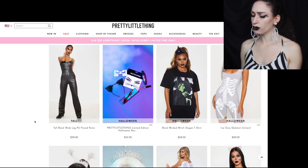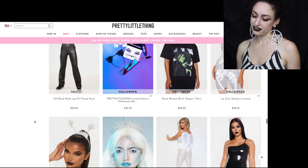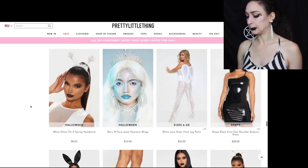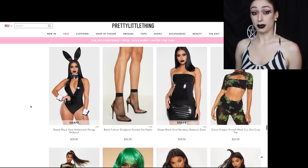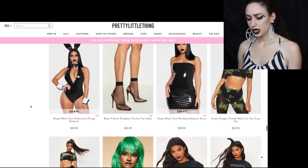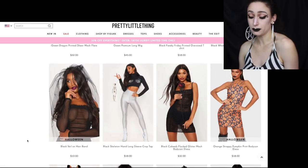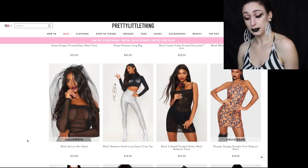I don't really get the whole unitard thing in fashion. I feel like Kylie Jenner made that a thing, but I don't know. Not a fan of the way that it looks for me personally. Can never go wrong with a vinyl bandeau body dress. That's gorgeous. I really like the look of these black fishnet heels. That's really cool, where the whole heel is just the fishnet. I love that. Ooh, there's a veil. Not quite as epic as I had in mind, but damn, her boobs look amazing.